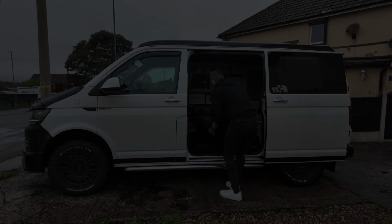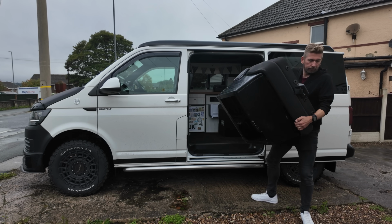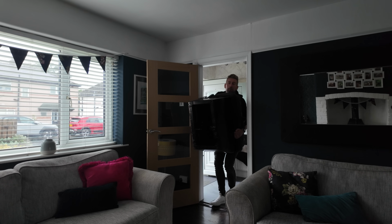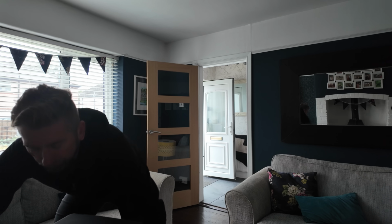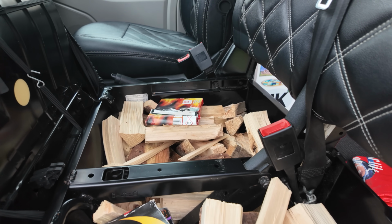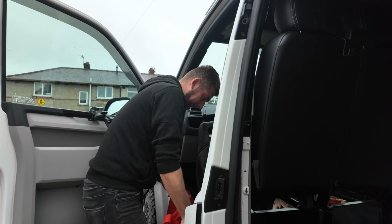So you join me back at home. Getting home way quicker than if I'd have driven to Lincoln, I thought sod it, let's crack on replacing this seat. So I removed the seat shelf and lifted the seat to reveal that I'd left it full of wood. So I bagged it all up, ready to put back in the replacement seat.